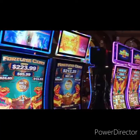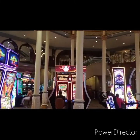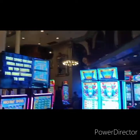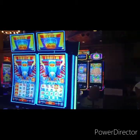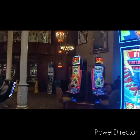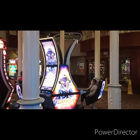All right, so here are a few of these Fortune casino games. This Dragon Link, I've been seeing more of those since things opened back up. Power Shots. So it's a lot of Asian themed slots here. Still got Wheel of Fortune, of course. Here's another Asian themed slot machine, and the Buffalo.